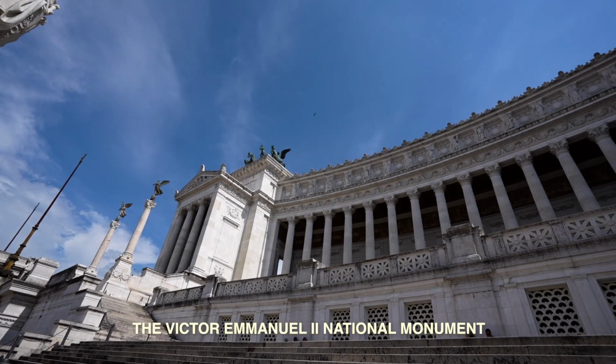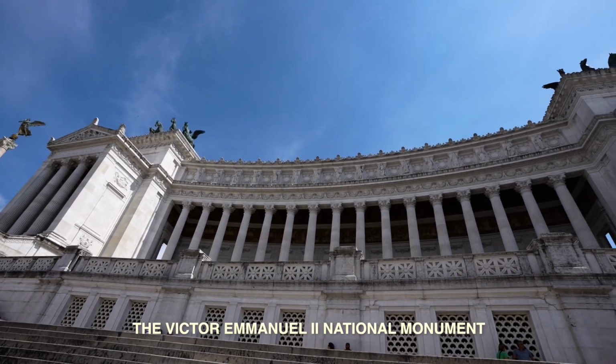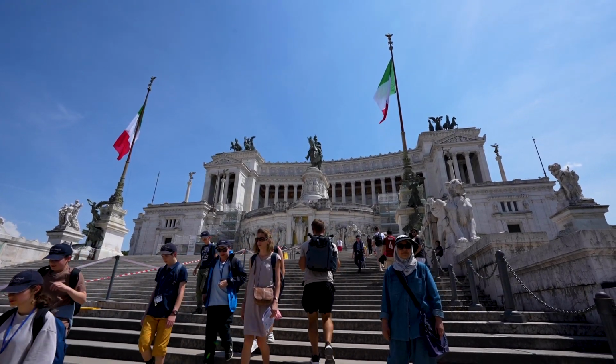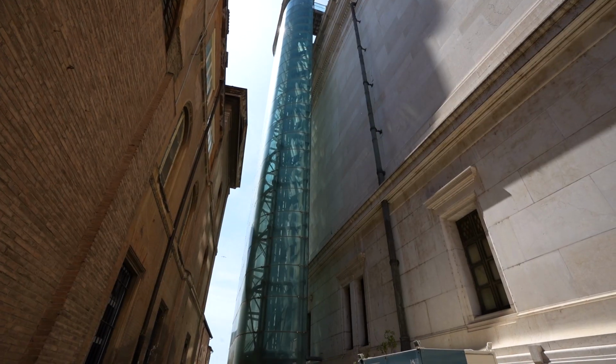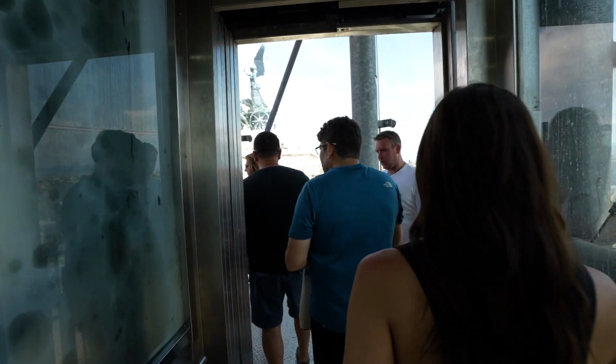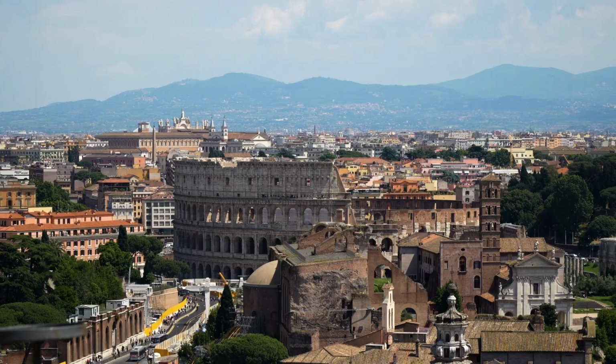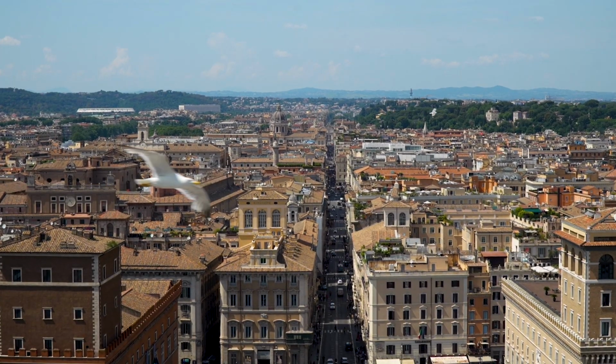So next we are at the Victor Emmanuel II National Monument, which is a monument built for the first king of the unified Italy. It's absolutely beautiful. It took about 50 years to build, and if you go to the back side of the monument, there is an elevator that takes you up to the very top that gives you such a gorgeous view of Rome. It is 18 euros each, but I totally think it's worth it, and it's a perfect thing to add on your walking tour of Rome because you really get a bird's eye view of the whole city.